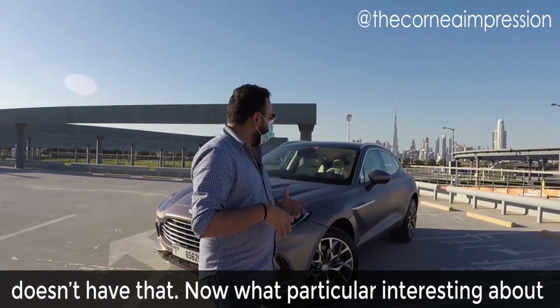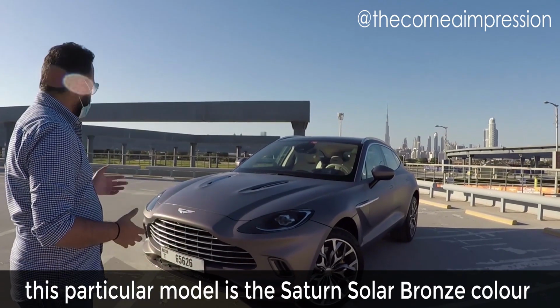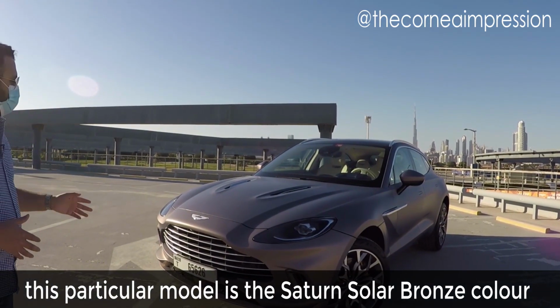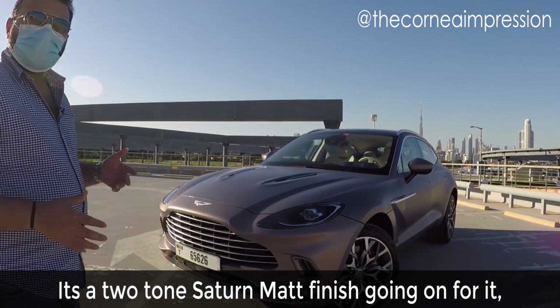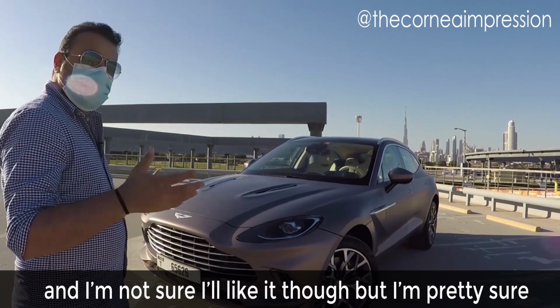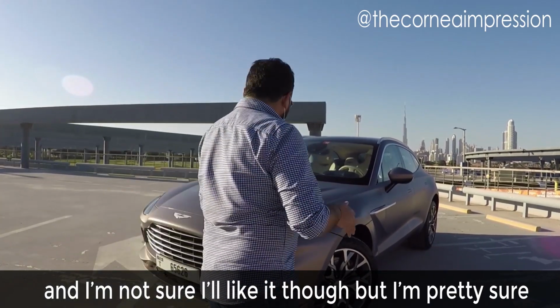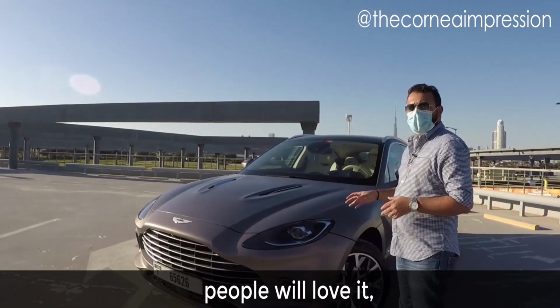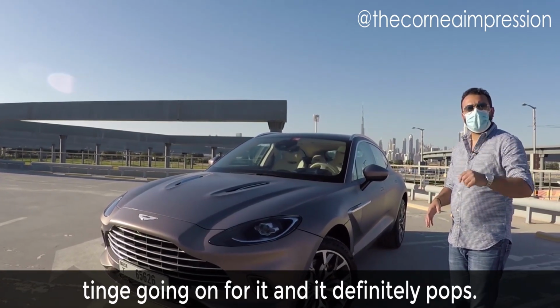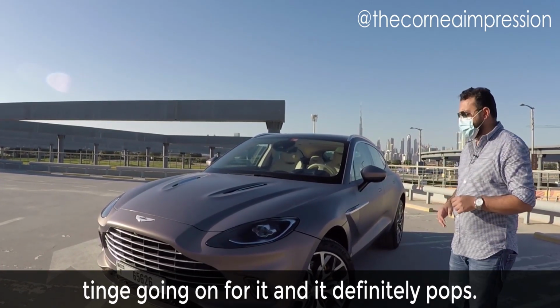Now, what's particularly interesting about this car is this particular model is the satin solar bronze color. It's a two-tone satin matte finish going on for it. I'm not sure if I like it though, but I'm pretty sure a lot of people will love it. It stands out in the sun, it really pops. It's got this pinkish tinge going on for it, and it definitely pops.